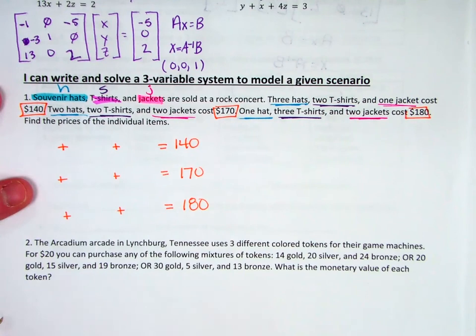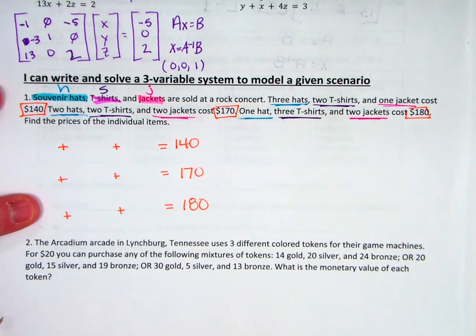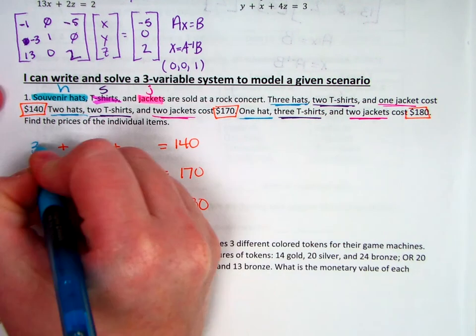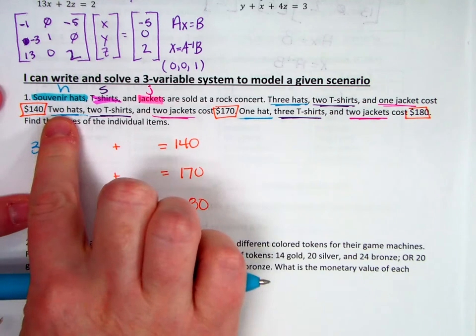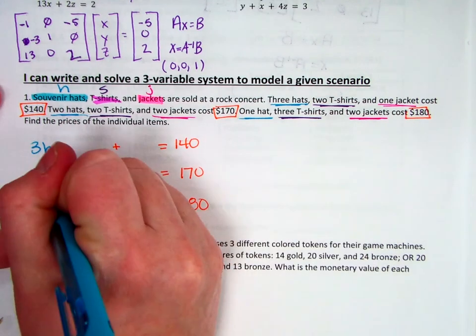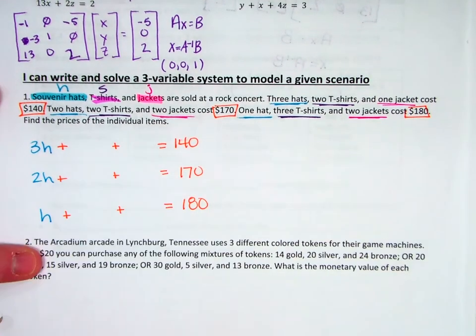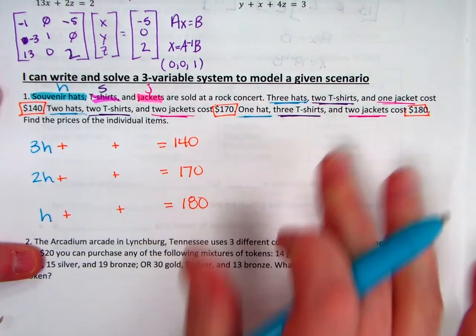So the next thing I'm going to do is in my first sentence with 140, I have 3 hats. So in blue, this is 3H. In my second sentence with 170, I have 2 hats. And in the third sentence, I have 180, so I have 1 hat. Sorry, I have 1 hat in the third sentence, not 3 hats, if I said that wrong.